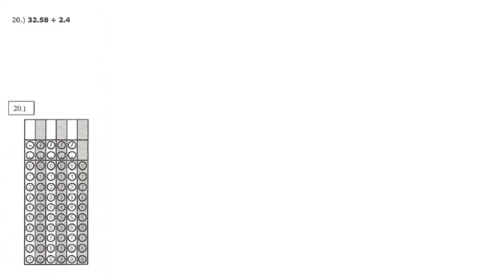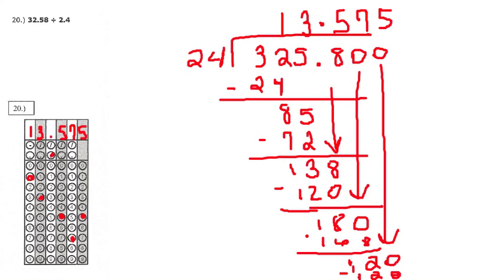Let's take a look at question number 20. 32 5800 divided by 2 4/10. And your answer for number 20 is 13 575 thousandths. Now this does end, it does terminate, it does not go on and on forever. So this is your final answer. Remember, you need to keep adding zeros and bringing them down until you have a terminating decimal.